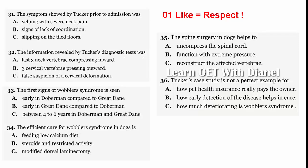Dr. Larry Newman, a board-certified specialist and neurosurgeon in private practice at the Veterinary Referral Center, did this surgery on Tucker. It is an extremely delicate and precise operation. Special instruments are used to remove the tops of the affected vertebrae, which then decompress the spinal cord and allow it to function without the damaging pressure that will eventually cause pain and paralysis.